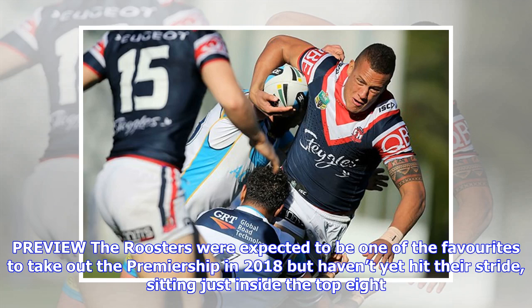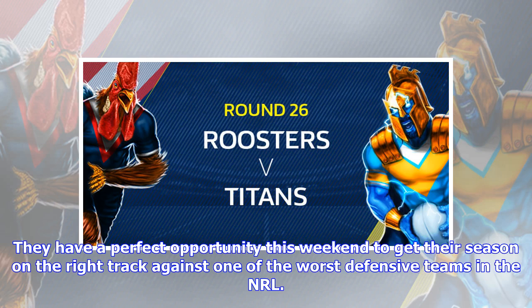Preview. The Roosters were expected to be one of the favourites to take out the premiership in 2018, but haven't yet hit their stride, sitting just inside the top 8. They have a perfect opportunity this weekend to get their season on the right track against one of the worst defensive teams in the NRL.